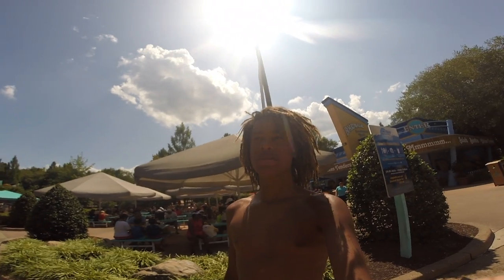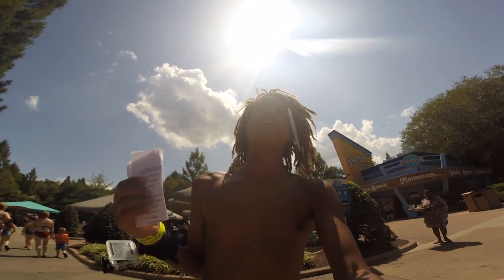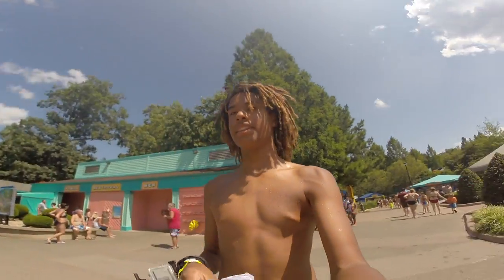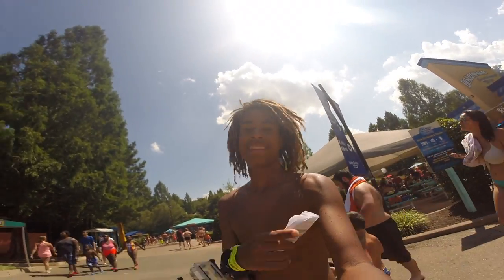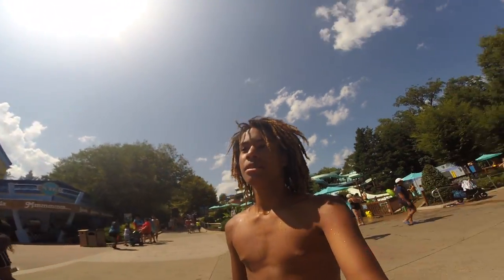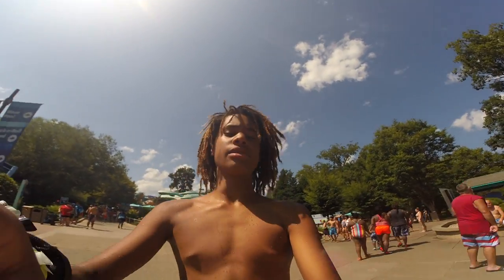We're going to do, I think, Big Daddy Falls next, which is the next one that I can bring my GoPro on. We're doing a lap with the ones that I can bring my GoPro on, and then a lap with the ones that I can't once I put this back in the locker. But yeah, I think we're gonna do Big Daddy Falls next. And yeah, let's do it.